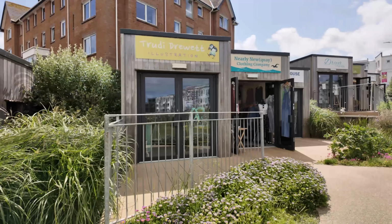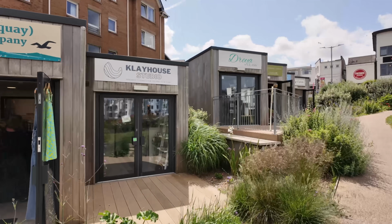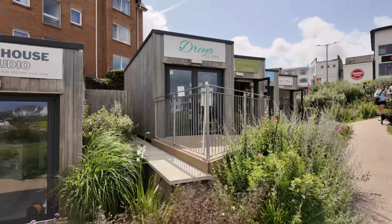And watch out for the seagulls. I've got a bit of a seagull phobia as I've got older. They seem to want to swoop down and steal everything I've bought. But you know, that's life.